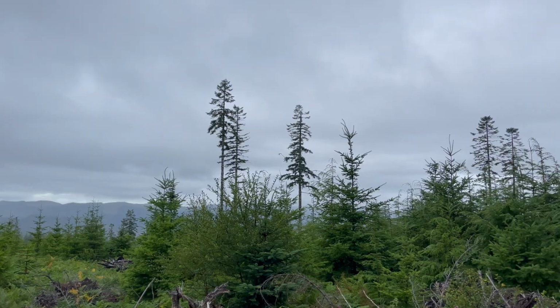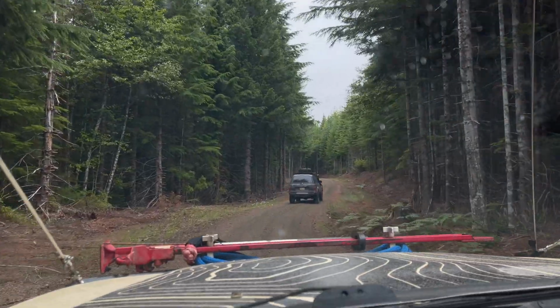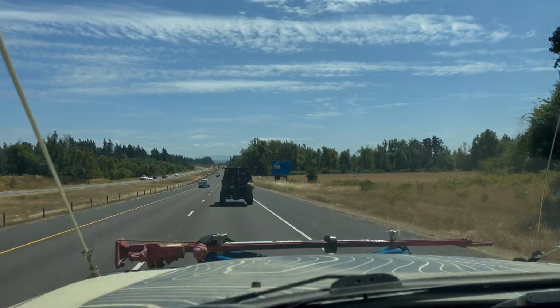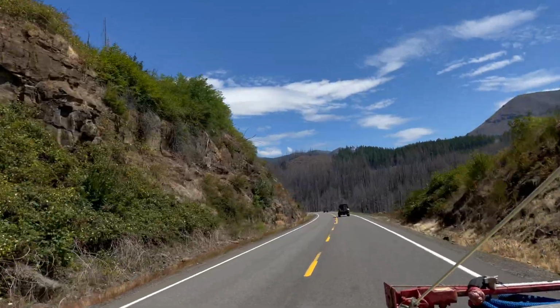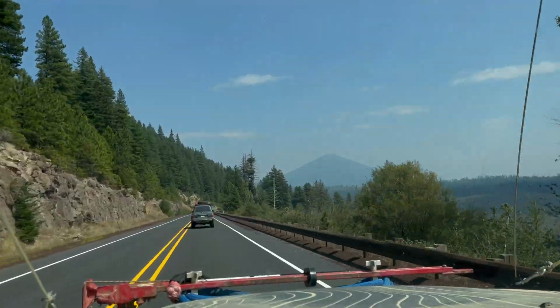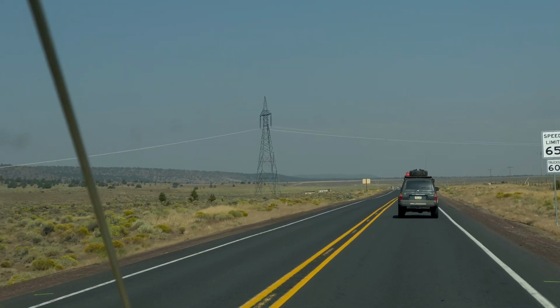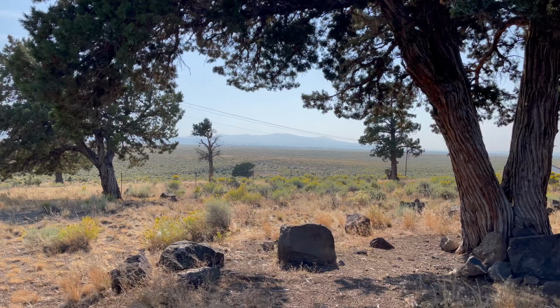Let's find out. With our route finally planned out, we packed up and left what we called the creepy forest. We headed down the mountain and got onto the highway. An 8-hour drive stood between us and the Alvord Desert. As we headed southeast through Oregon, we witnessed the landscape change right before our eyes, and it wasn't long until it started to resemble a desert.